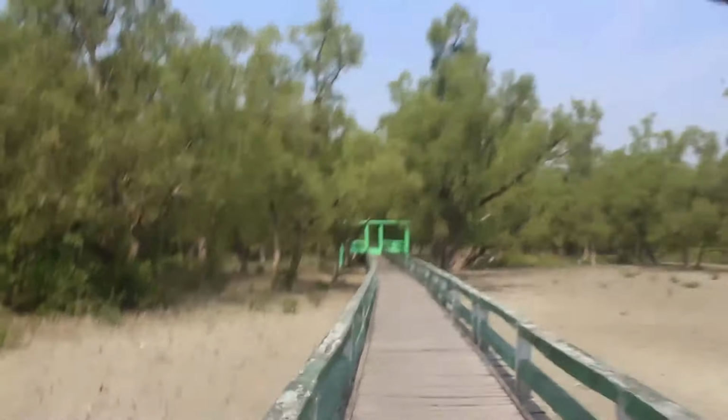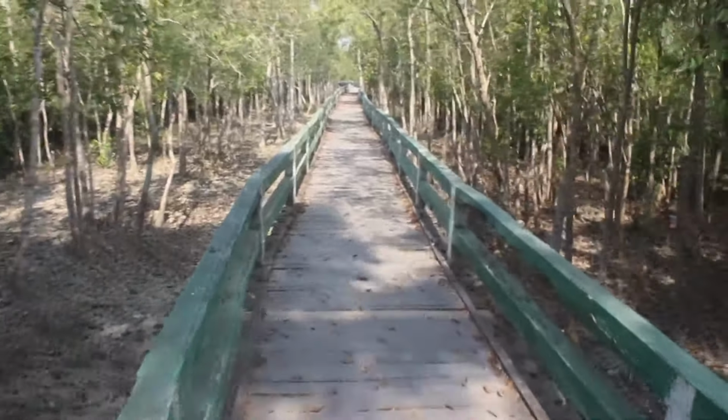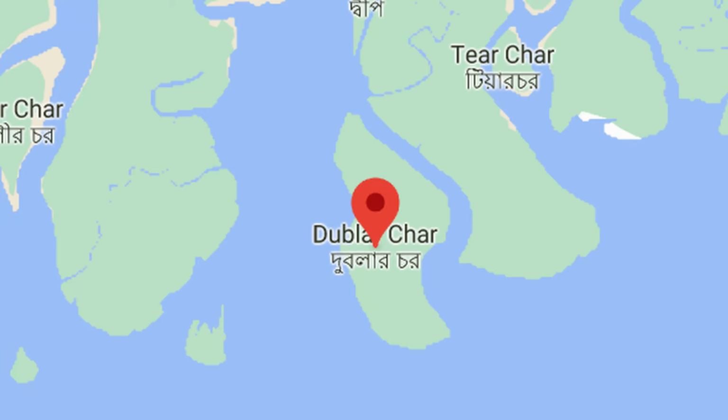Last time I went there were no entrance fees to this point. However, you have to contact the local authorities. If you contact an agency, they will do it for you, or the tour guides, but just keep in mind, some documentation is necessary. One of the few publicly accessible and inhabitable places inside Sundarban would be Dublar Char.